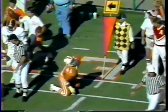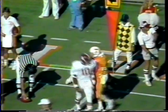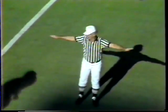This will be an attempt of 25 yards. Alabama now doesn't have enough men out there on the field. They've got 14 seconds left to go on the play clock to get the field goal away. Fields will be holding. Tennessee ready to rush. The ball will be kicked from the right hash mark. It is up, and it is no good. Tennessee really got a rush on it. The kick is no good.